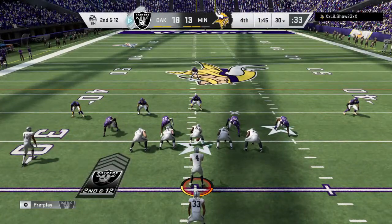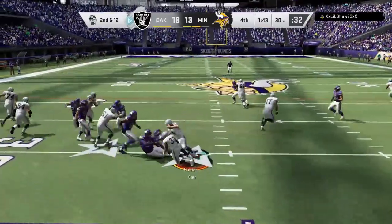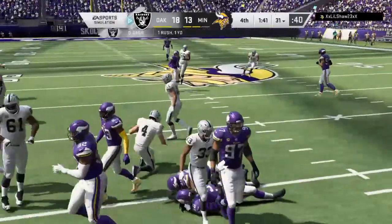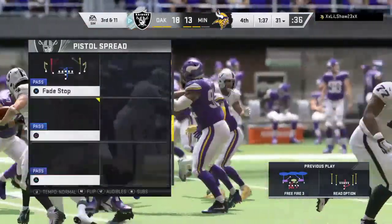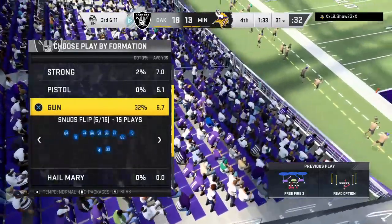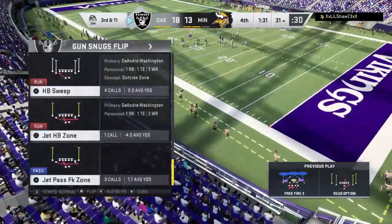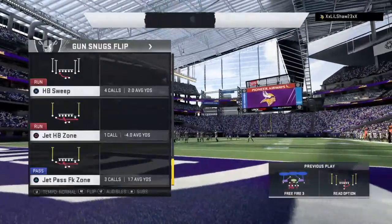Now they'll come up on 2nd and 12. Carr going option right. Stepping up. He's going to keep it. Only a yard there on the keeper, and that's going to leave him with a 3rd down. And if you like defensive football, focus on the defensive end on this play. He does everything exactly right. Reads the play and makes sure he spills it for a small gain.